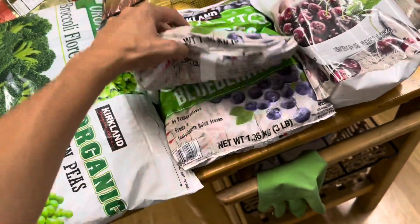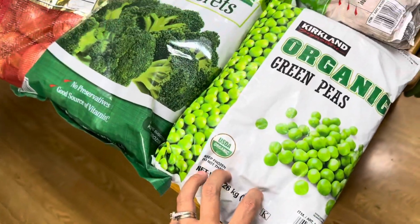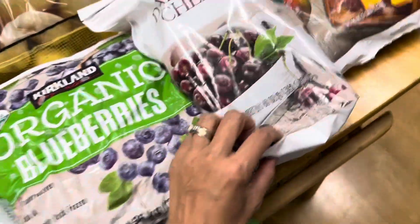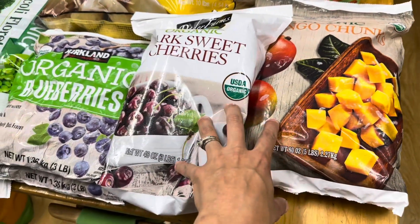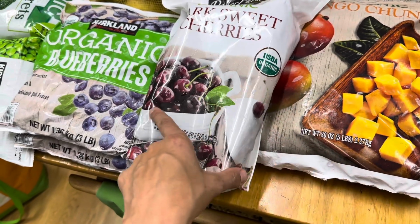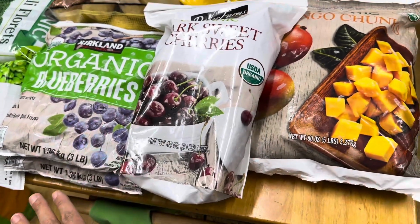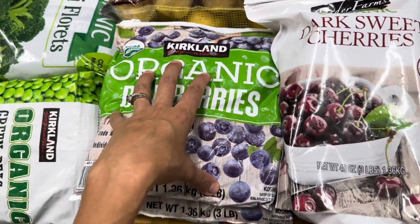We've got 2 3-pound bags of organic blueberries. This is a 5-pound bag of peas. This will last us the month. We've got a 3-pound bag of cherries and a 3-pound bag of mango. I think we still have maybe a bag or 2 of these in the freezer. So that's why I didn't go crazy on frozen fruit this month. I really need to do an inventory, so I know that we'll make it through the blueberries.